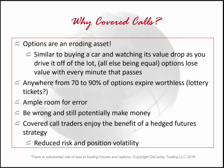So options are an eroding asset. It's similar to buying a car and watching its value drop as you drive off the lot. All else being equal, options lose value with every minute that passes. And I'm not kidding when I say minute. If you've ever bought an option before and watched the quote screen, you will see that option lose value. If the market's really not going anywhere, your option will literally lose a few points every single day or every minute that passes.